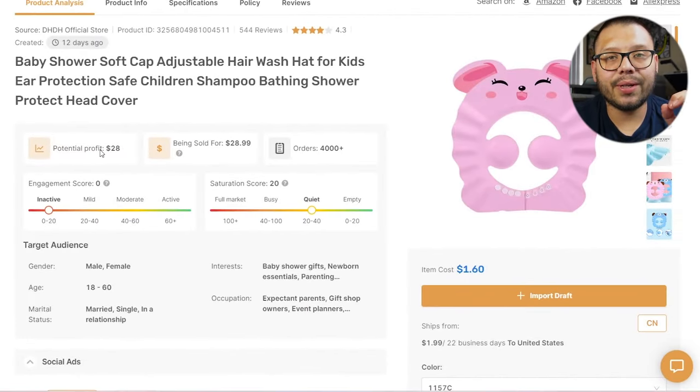This product could potentially be on the rise. This could be one of those products that is about to just explode. So this could be the perfect time for you to add this product to your store, especially if you're in the baby niche. Now, don't take an engagement score of zero as completely bad.